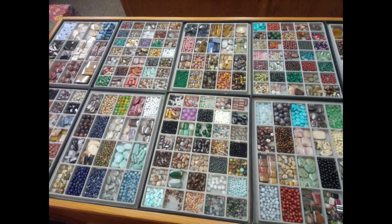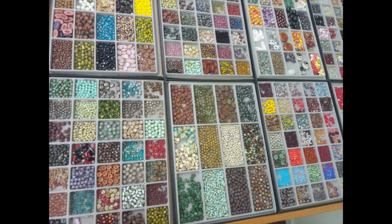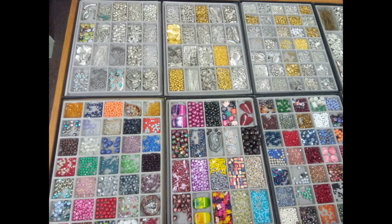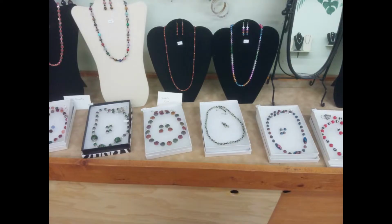You can see from the pictures here that they just had a huge stockpile of beads of every kind imaginable. On the very back of some of these photographs, you'll see the whole list of findings in silver and gold and several other colors. She did have some plastic beads, but the vast majority here were glass and semi-precious stone.